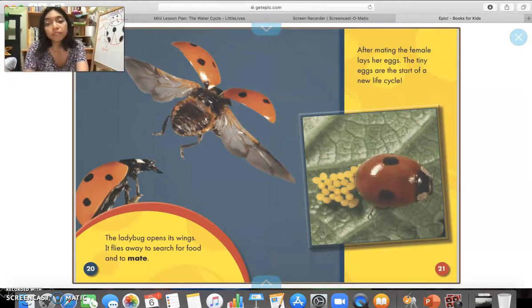So after mating, the female is going to lay more eggs, and the tiny eggs are the start of a new cycle. So the life cycle is starting all over again. So don't forget, we have 4 stages: the egg, larva, pupa, and the adult stage. Okay?